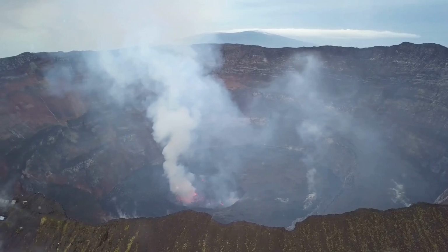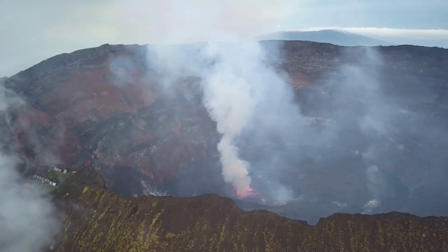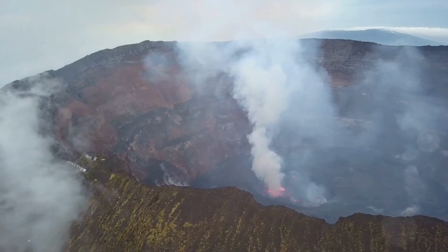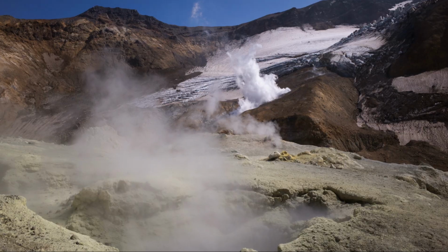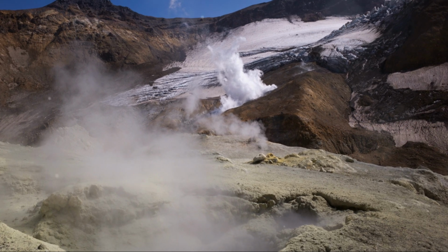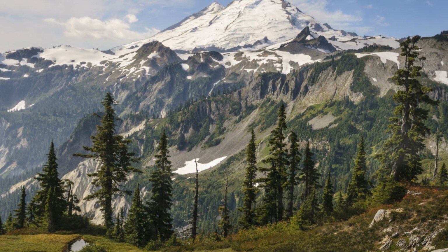In the Cascadia region, we've got a whole lineup of potentially active volcanoes, each with its own personality and quirks. These volcanoes are like a family, each member unique and with its own story to tell. There's Mount Baker in Washington, looking all innocent with its snow-capped peak, but don't be fooled, it's got a hot temper brewing beneath.